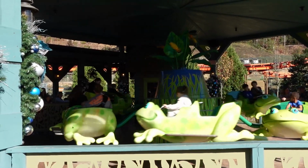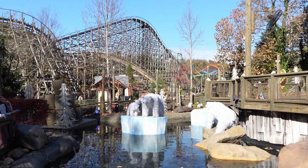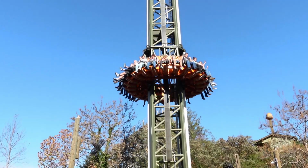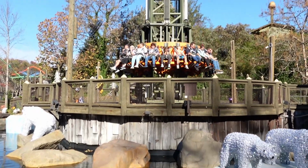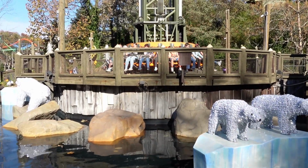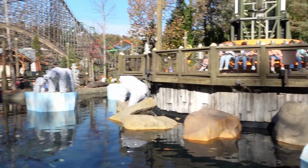Yeah, if you ever make it out to East Tennessee, it's definitely worth a stop in at Dollywood. And we're going to be going back to Dollywood probably quite a bit in the near future. So stick with us, and we'll show you everything that we go out and do and visit in the East Tennessee area.